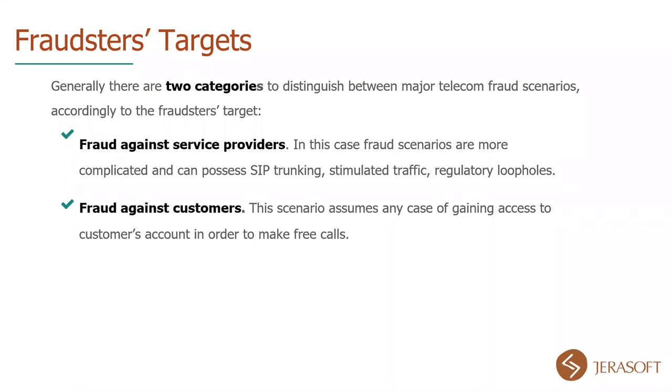The other type of fraud is fraud against the customers. So we're talking about the end users, be it B2B enterprise customers or OTT users or MVNO users and so on. What we see there generally boils down to taking over a customer's account to make free calls. It can be things that, again, we can protect from, and I'll talk about it a little later on. It can be things like stealing and cloning SIM cards and so on and so forth. But essentially what it boils down to is takeover of an account.